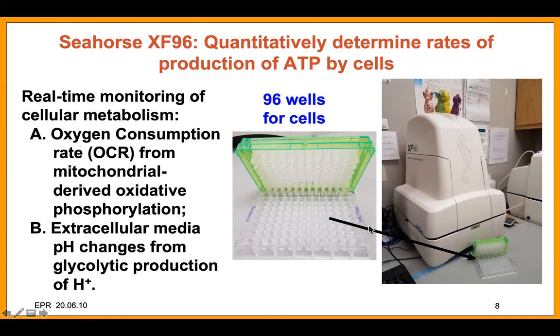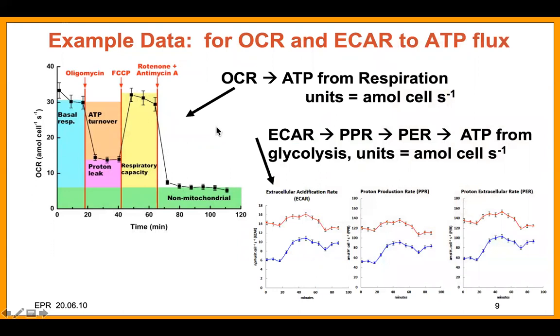The outside rows are for standards, etc. And this goes into the instrument for the measurement. And these are example data. This is a classic kind of data that you'll see published in many papers in the literature. And this is the oxygen consumption rate, okay, basal rate, and then we add oligomycin to determine how much ATP is being used for ATP, etc.